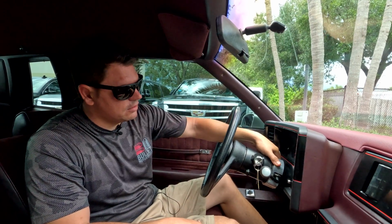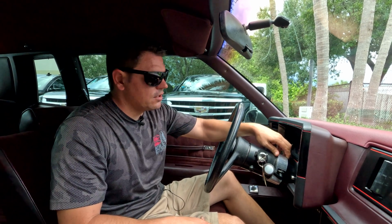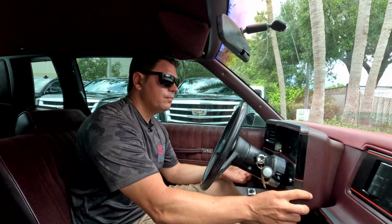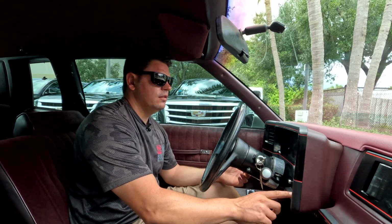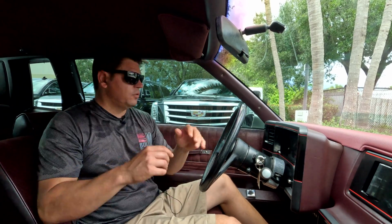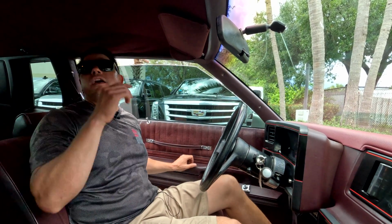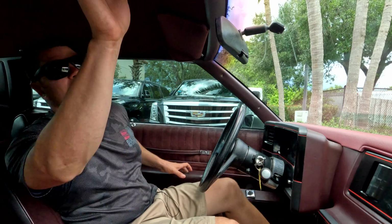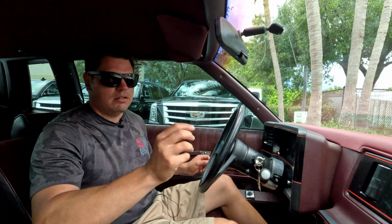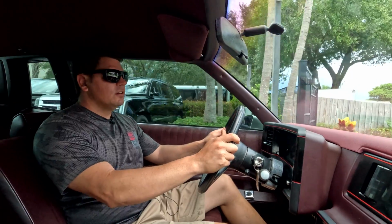You do have a column steering lock, so you can't steal this car because this is a very common car that gets stolen. You have tilt column. Your heated rear glass is working. And look at how nice the interior is. It's comfortable. Your lights are illuminating. Headliner is nice with just a little bit of age up here, I see. Just a little bit. I'm gonna go into gear.